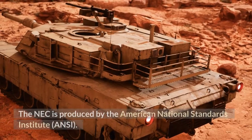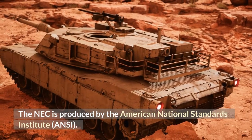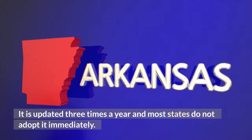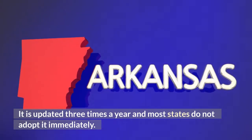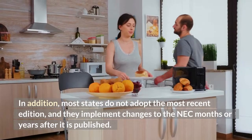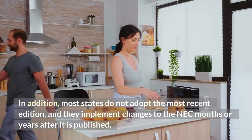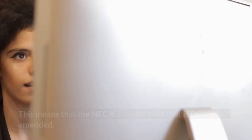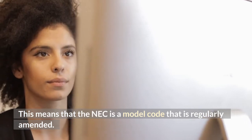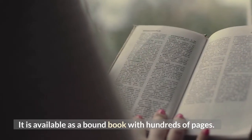The NEC is produced by the American National Standards Institute, ANSI. It is updated 3 times a year and most states do not adopt it immediately. In addition, most states do not adopt the most recent edition, and they implement changes to the NEC months or years after it is published. This means that the NEC is a model code that is regularly amended. It is available as a bound book with hundreds of pages.